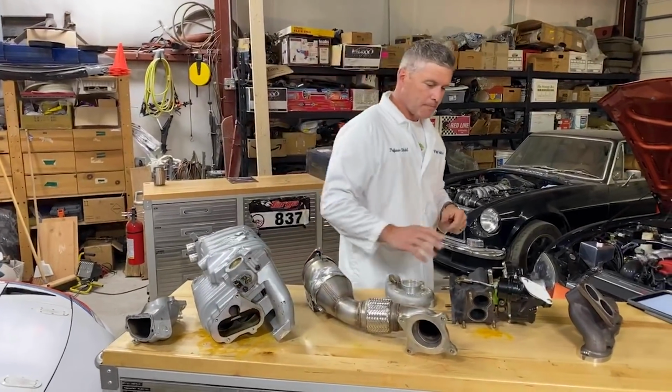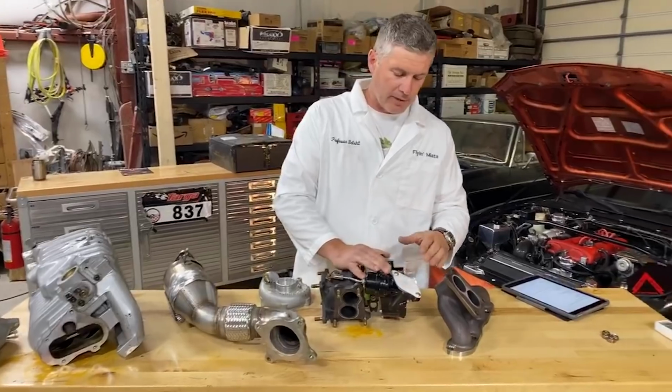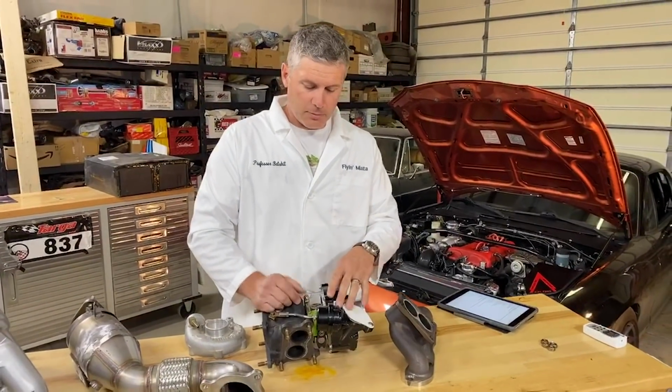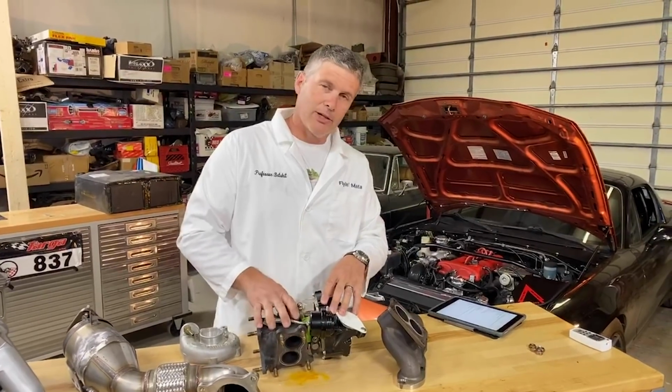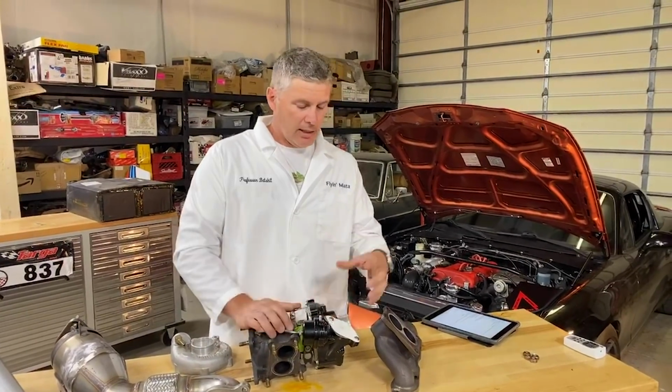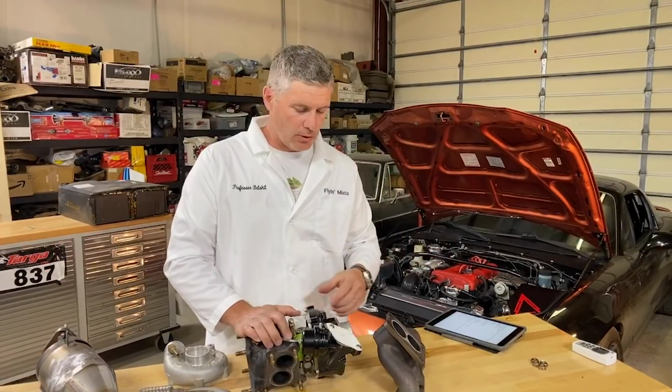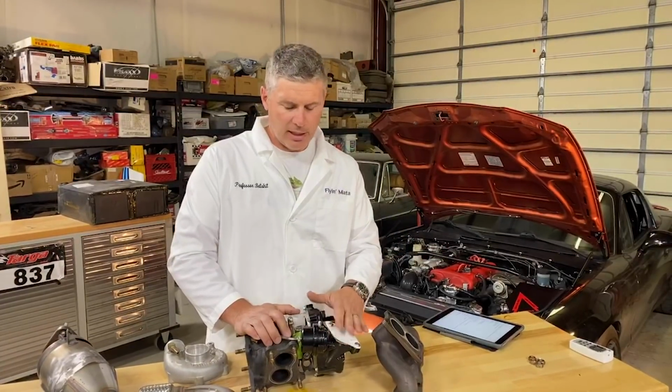The turbocharger leaves the throttle body in the stock location because this is a fan. It doesn't have to make boost if it doesn't want to. It makes boost relative to load. The more exhaust gas you have going through here, the more boost you make. So when the throttle is closed, it's not producing boost, not trying to break down the door. So the throttle body stays in the stock location.